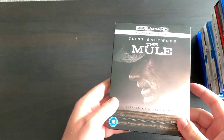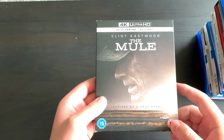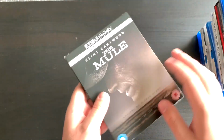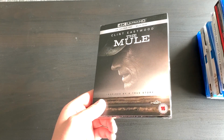And then the last for the 4Ks is I picked up The Mule. This was £10 in HMV when they were still open. I hope they come back soon. But yeah, The Mule, I loved it. I haven't watched it on 4K yet, but I've seen the movie and I loved it, so I had to get the 4K.